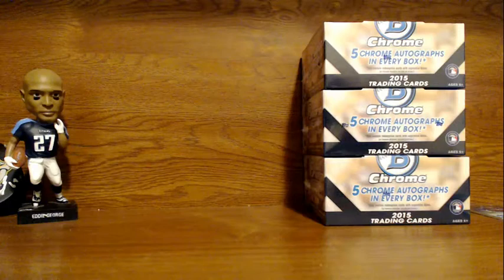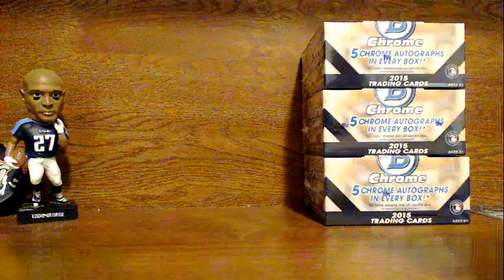Good first box. Gold auto, Chris Bryant purple, Gleyber Torres. Can't complain. Let's go to the second box.